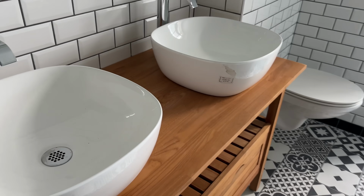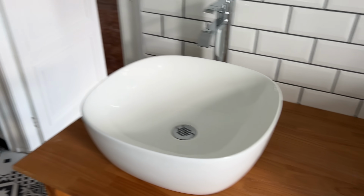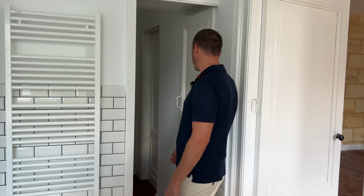This is one of the only bedrooms that we had a dressing room off. Well, the only bedroom we had a dressing room off. It was already here. We didn't do any work to it, just literally cleaned it up and painted it. Yeah. Obviously the floors throughout.